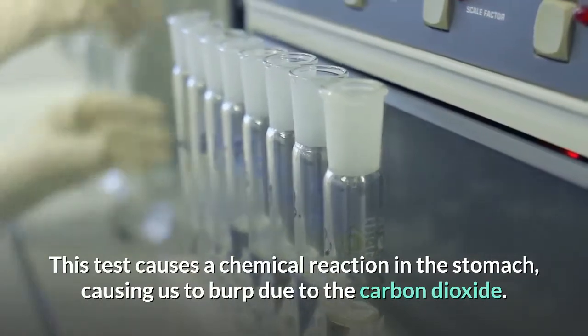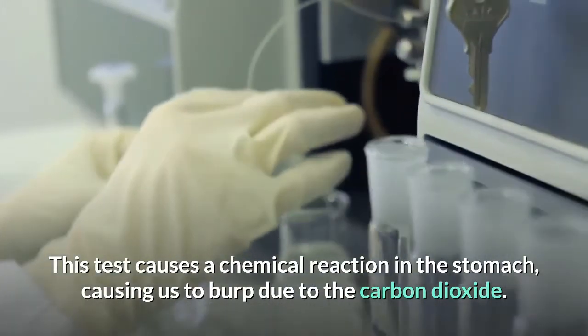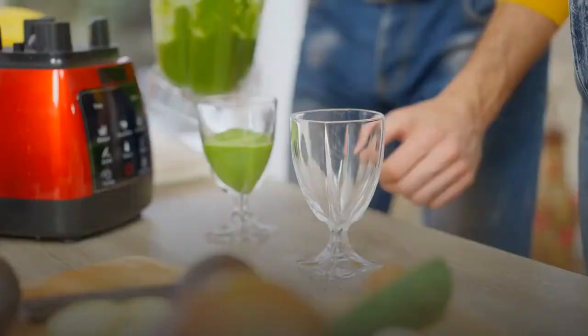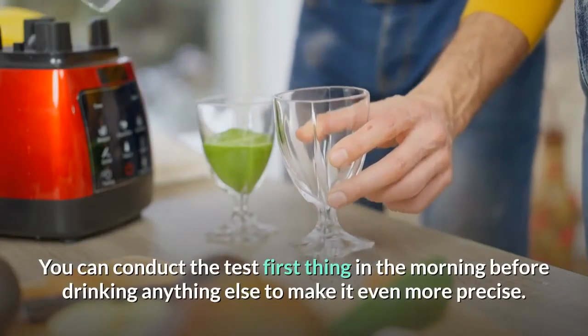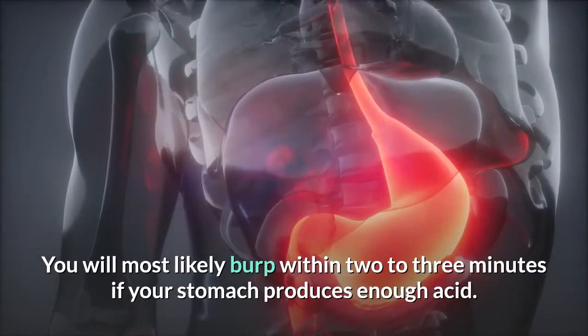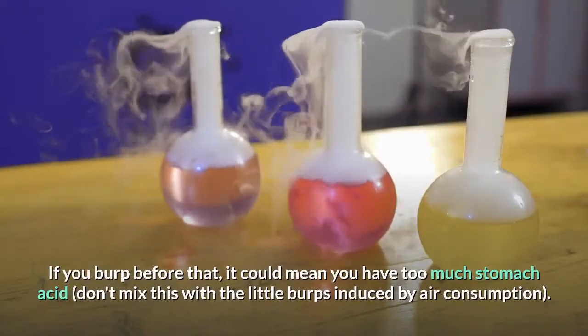This test causes a chemical reaction in the stomach, causing us to burp due to the carbon dioxide. That's why you should complete it 3 mornings in a row to see if you can see a pattern other than yes or no. You can conduct the test first thing in the morning before drinking anything else to make it even more precise. You will most likely burp within 2 to 3 minutes if your stomach produces enough acid. If you burp before that, it could mean you have too much stomach acid.